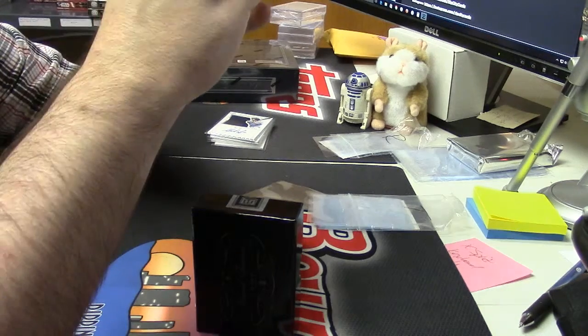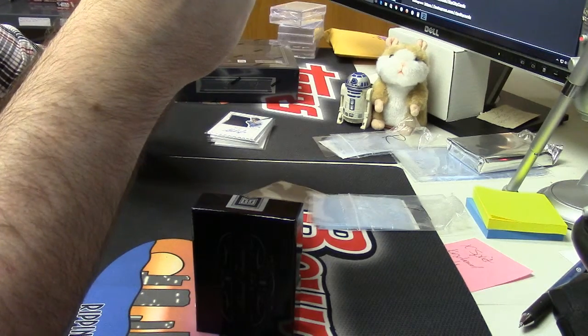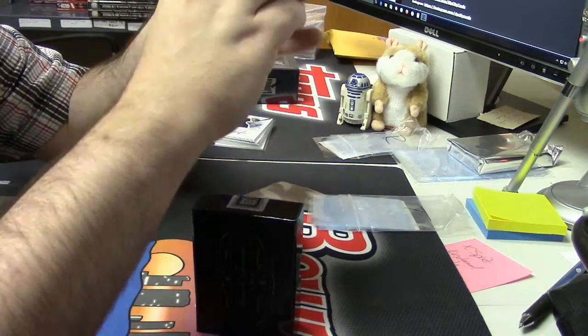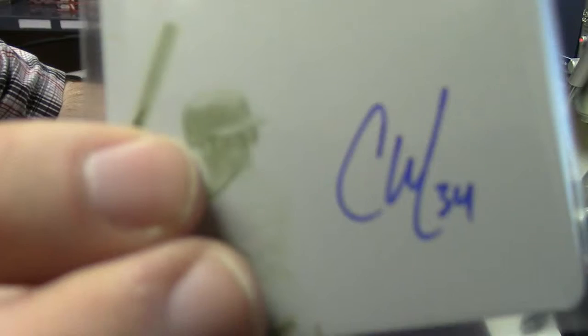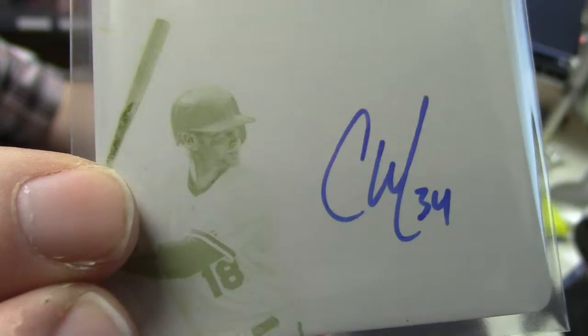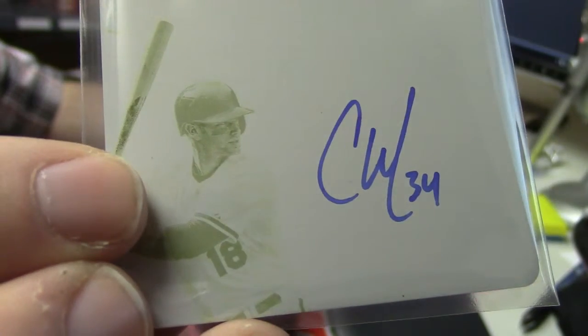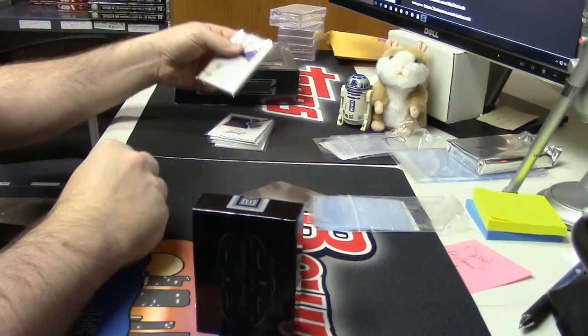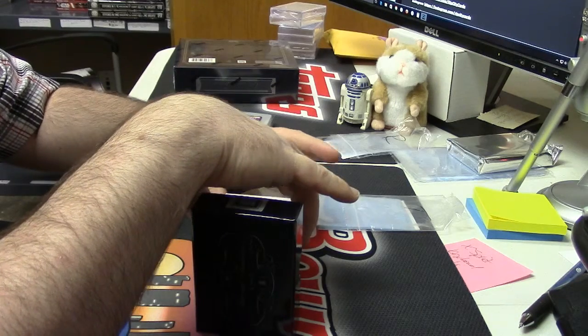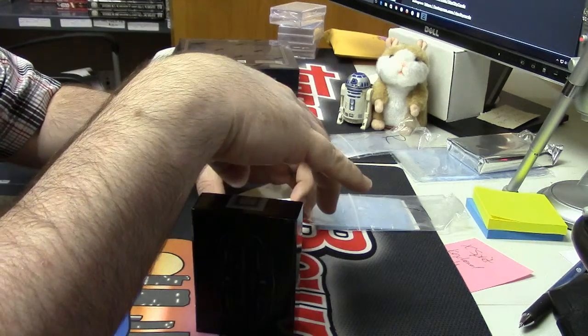Did he change numbers or something though? Because it's weird, like he has CW34, but then if you look at his jersey, it says 18. It's weird. All right, I'm going to come back to that. We'll do this the normal way.